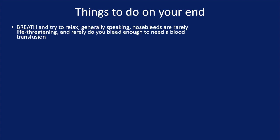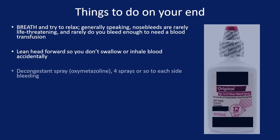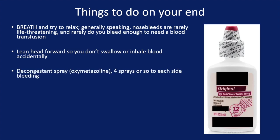Well, first, just try to breathe and relax. Generally speaking, nosebleeds are rarely life-threatening, and rarely will you need a blood transfusion. Next, it's a good idea to lean your head forward so you don't accidentally swallow or inhale blood. Then, find your nearest decongestant spray, some form of oxymetazoline, and give about 4 sprays or so to each side that's bleeding. This acts to constrict blood vessels, which should slow or stop most bleeding.